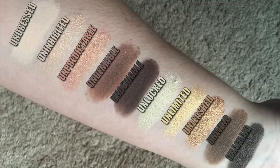They are very large squares as well. They're 0.04 ounces each, which is a really nice size. And this has 6 shimmers, 4 mattes. If you're in the market for a basic palette, you should pick this one up.